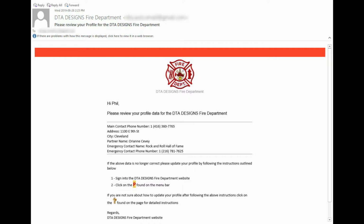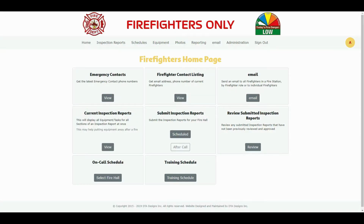The reason you are receiving this email is for verification that your information is current and does not require any updating. After signing into your website, you'll be presented with the firefighter's homepage. Your homepage will look a little different than what is being shown to you here, as your website will be customized for your fire department. Also, your fire department may not have implemented all options available in the fire department theme.